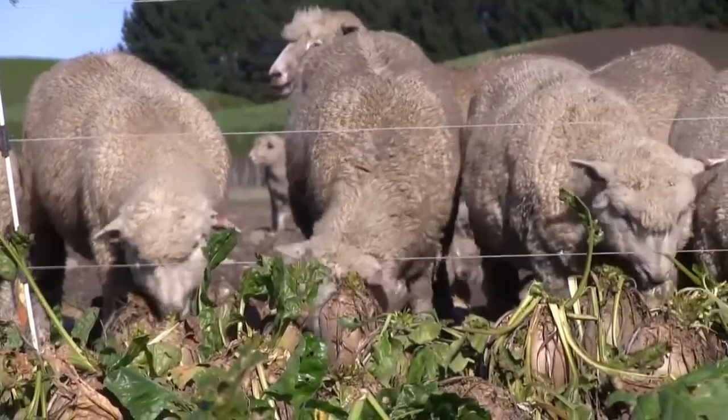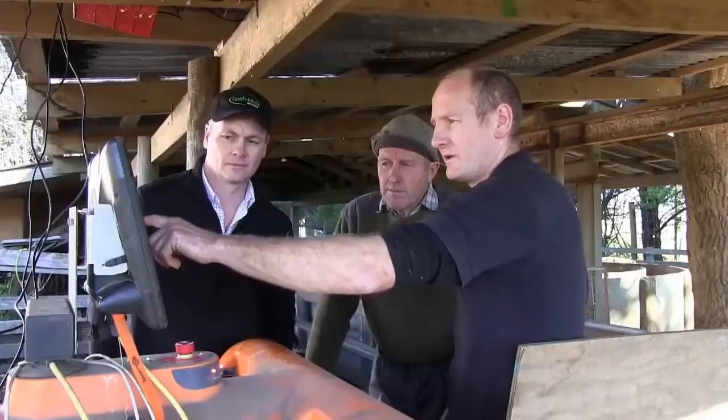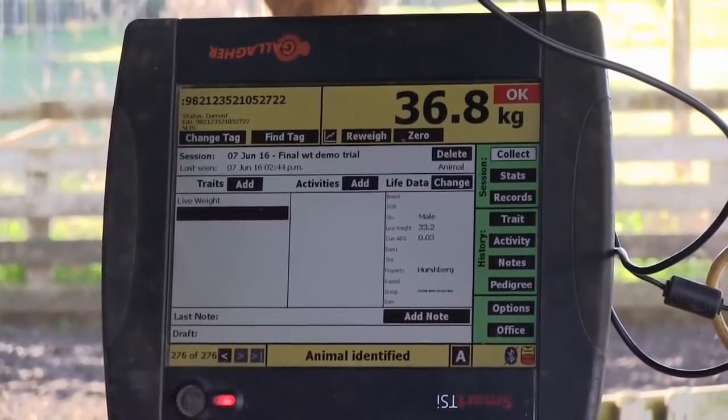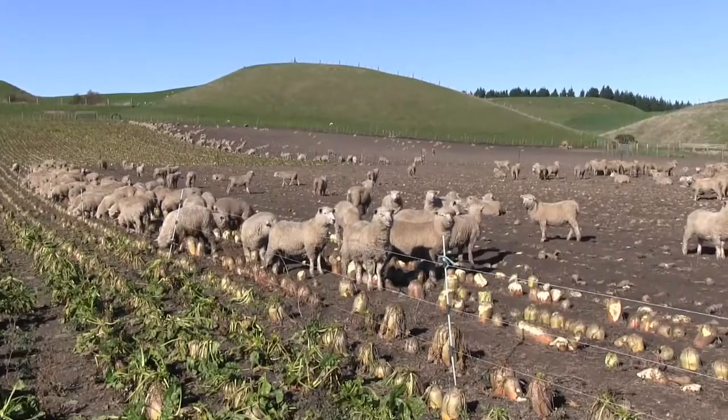The 3 main mobs of lambs were weighed in every 2 weeks, so we can show a growth curve of how those animals performed on the 3 different diets. As you can see by the first graph of the lambs on the control, we had a big variation in growth rates, with exceptional growth for the first 2 weeks, and then due to autumnal thrift with worm burdens and the likes, a decline, and then it comes back up again after a drench. We see a huge variation in the first mob of lambs on the grass control.